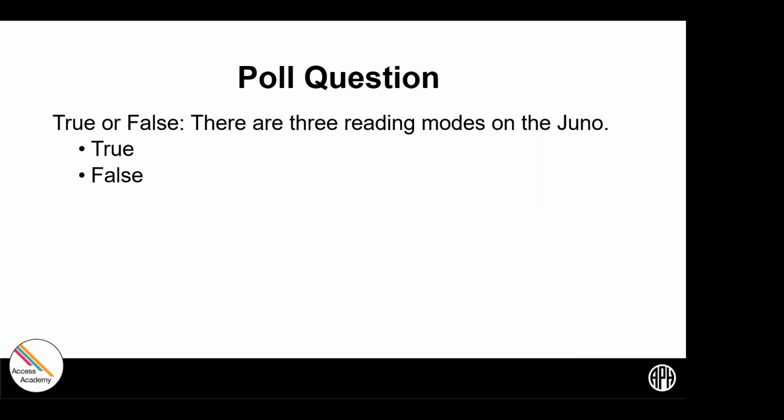So for the question, true or false, there are three reading modes on the Juno: 79% said true, 21% said false. So this was kind of a tricky question. I'm going to turn it over to Mike to give us the answer.